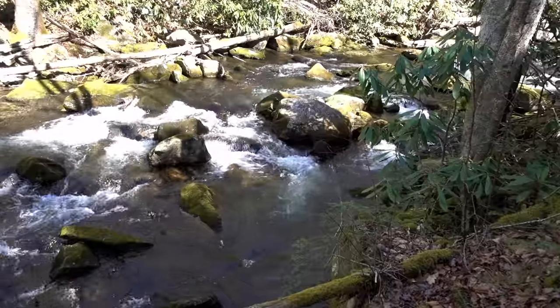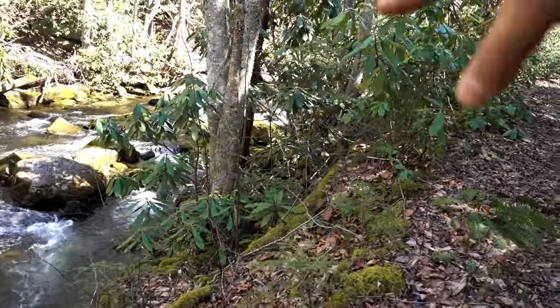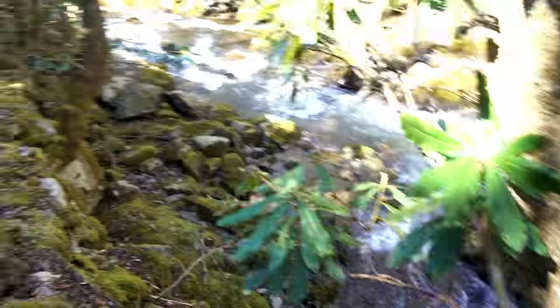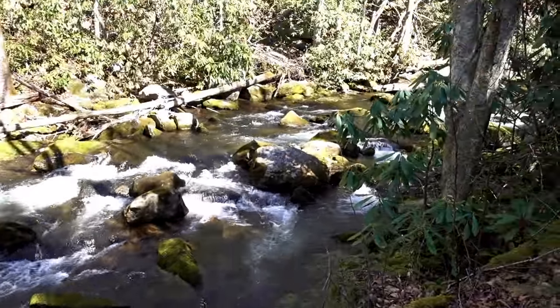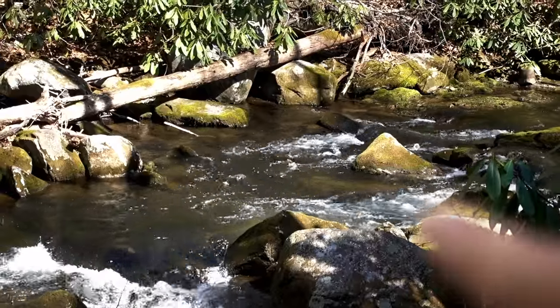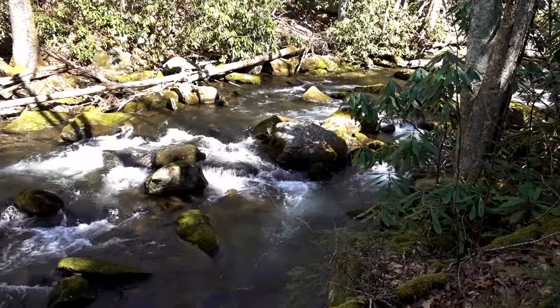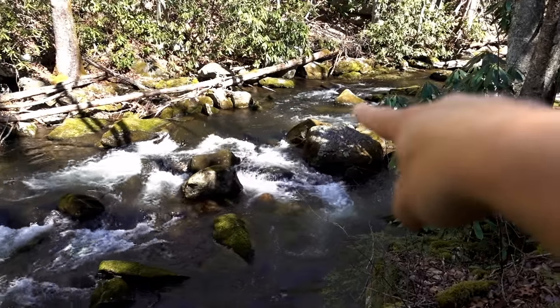For instance, right here, it's not easy to access this little area. I mean, right here, you got all these rhododendrons. It's kind of cliffy. Even a little bit further back, it's very cliffy here. It's not easy to get down. So pockets like that over there are ideal. It's far from the bank, so people would skip this water right here and probably find an easier accessible place. But those are the kind of places that you want to target right there.